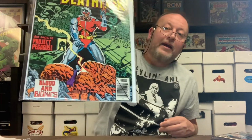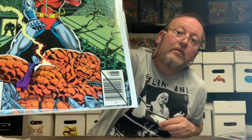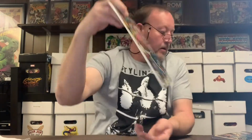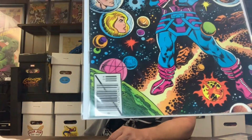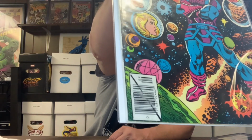Here's another one, Marvel 2-in-1 number 54. They have a diagonal line through the UPC code right there. You can see that. Here's another one, Captain America 234 with the diagonal line, and a Fantastic Four 210. This one here is kind of faded. You can tell it's through there, but it's like it's been rubbed off or faded off. But every one of these examples are 40-cent books with the diagonal lines. And then they went to the picture.